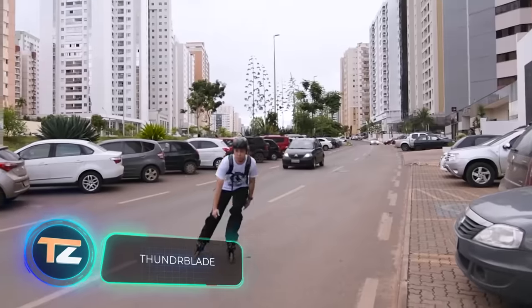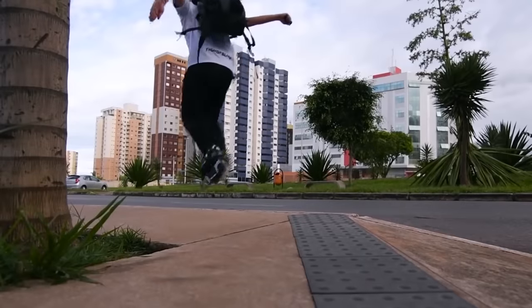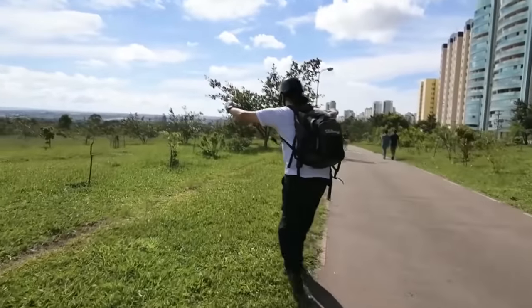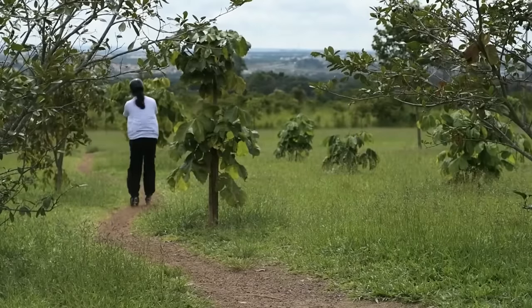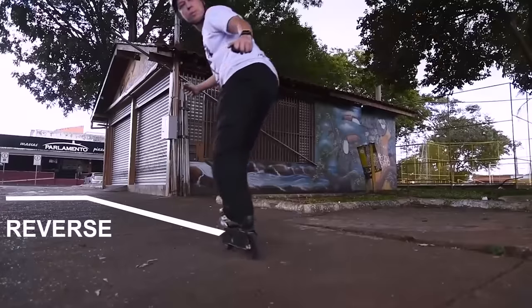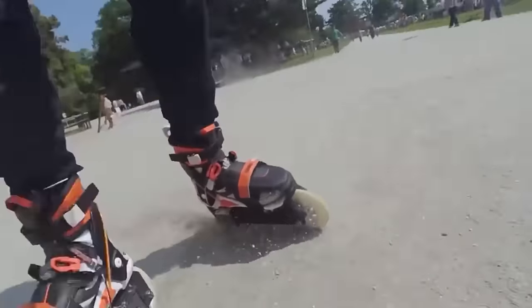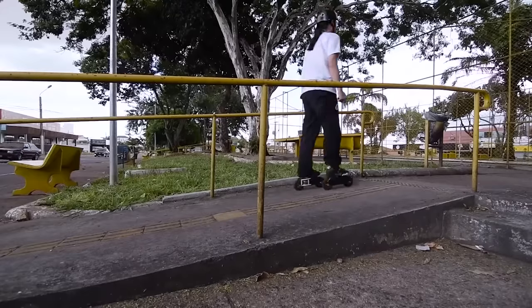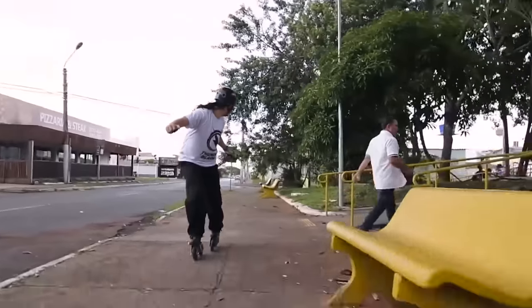Thundrblade. Now, going uphill is no longer torture, but fun, thanks to the Thundrblade electric skates. With a top speed of 40 kilometers per hour and an electric safety brake, these skates will give you a new riding experience. The electronics are integrated into the robust carbon frame. This allows you to choose any suitable footwear for skating, in addition to the included boots. And thanks to a practical interchangeable battery system, you can connect new batteries quickly and easily. But you can also ride in classic mode thanks to the unique motor switch-off system.